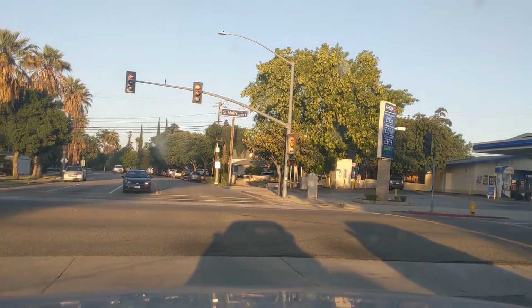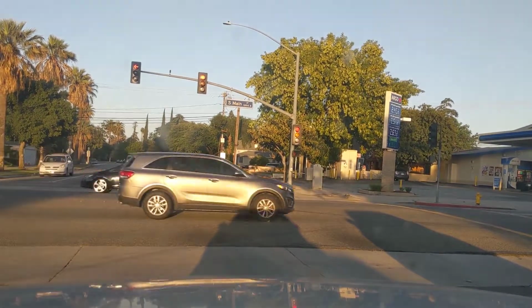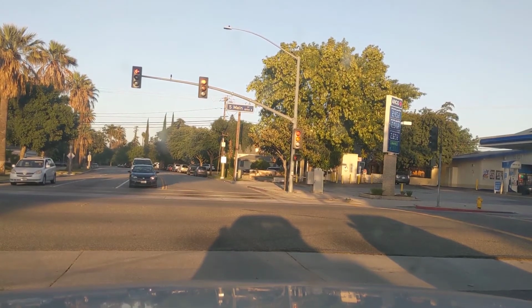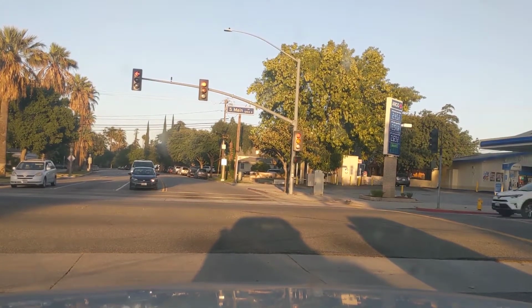So as you can see, especially at 35 miles per hour that I'm limited to, it takes a while. There's definitely a lot fewer intersections nowadays. But back to the story.